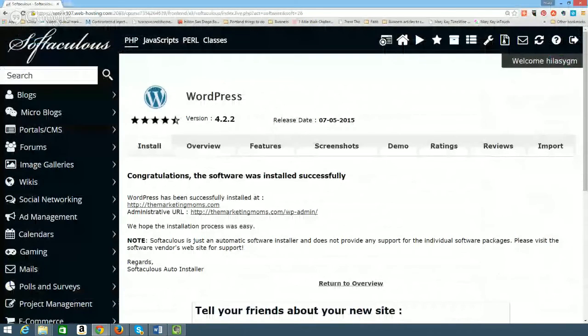Right, so once you've installed WordPress, now the fun begins. You are pretty much done with all the technical stuff. So here's where the fun begins, designing your blog and doing all sorts of great things.